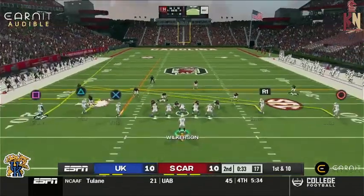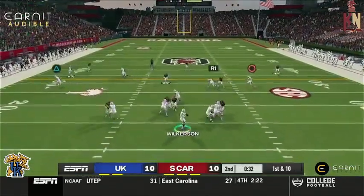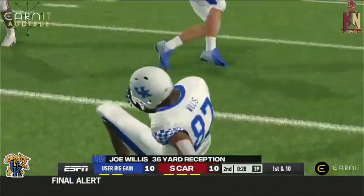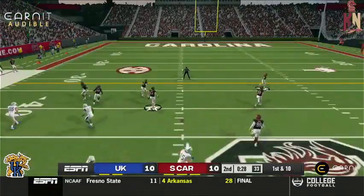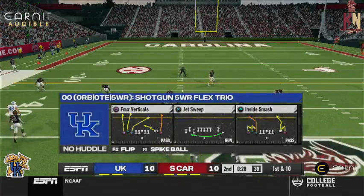They spread the field in the gun with 5 wide receivers. Throws a bullet. And he's got it. He's taken down at the 43-yard line. That makes it first and 10. They'll spread the field with 5 wide.